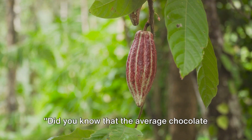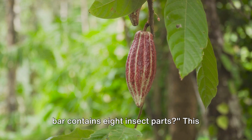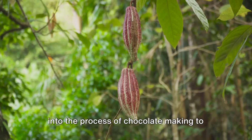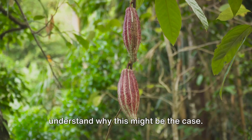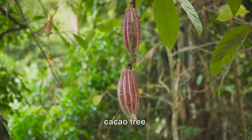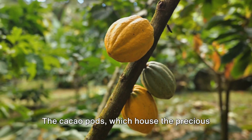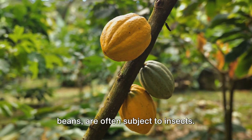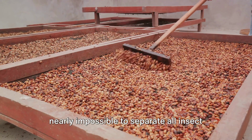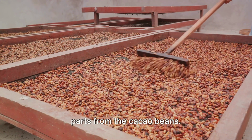Did you know that the average chocolate bar contains 8 insect pods? This might sound a bit yucky, but let's delve into the process of chocolate making to understand why this might be the case. The journey of chocolate begins with the cacao tree. The cacao pods, which house the precious beans, are often subject to insects. When these pods are harvested, it's nearly impossible to separate all insect parts from the cacao beans.